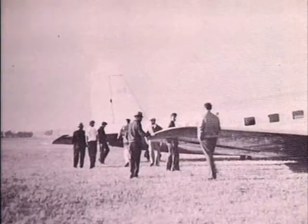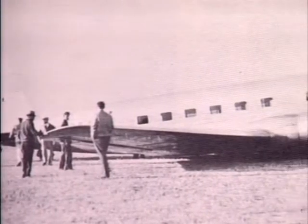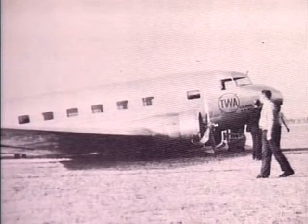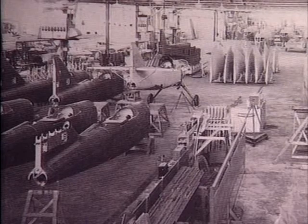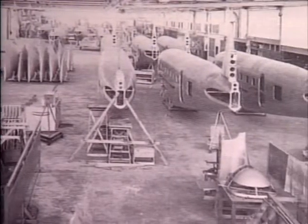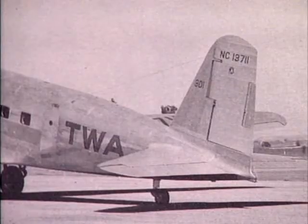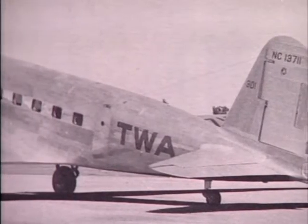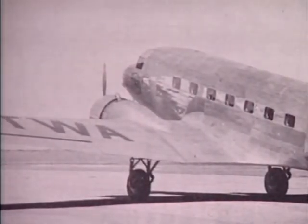Only one DC-1 was built, and that plane crashed. But a slightly longer plane, the DC-2, went into production, and as soon as the first of them took to the air for TWA, on May the 15th, 1934, inquiries and orders started to pour in from airlines in the US and Europe. The new plane revolutionized the sophistication and comfort of airline travel, even allowing for the introduction of the first in-flight movies.